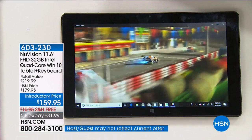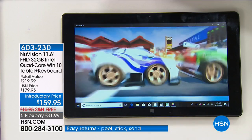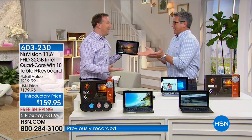And look at the size difference. So one of the first things Joe said to me when we got together this morning, he goes, you know what I love about this? It's 11 and a half inches. And I said to Joe, you know what's funny? I have a MacBook that's like 11 inches. I mean, that's how big it is. I'm like, it's a MacBook.